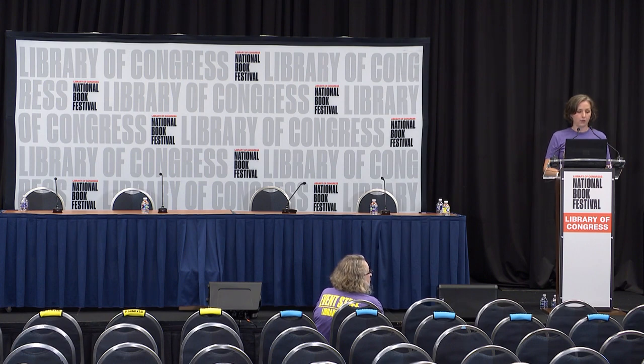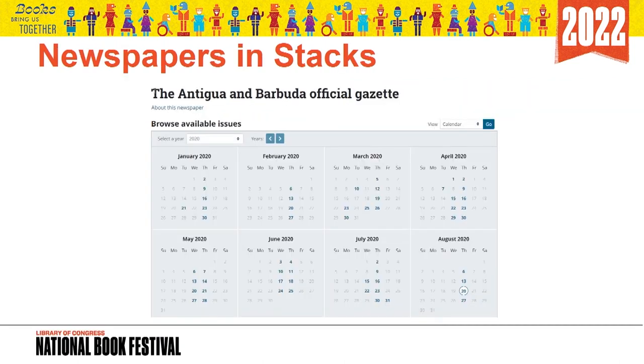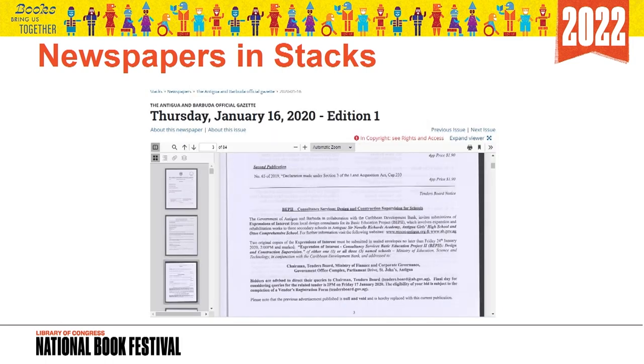We also have a foreign newspaper digitization program. We've got millions of pages of items that we're digitizing per year, hundreds of thousands of issues from all over the world. These are also accessible through Stacks. If you go to that website while you're on the Library of Congress campus, you can browse through these by title and then by date, and you can browse all the individual issues and read through them as a PDF.